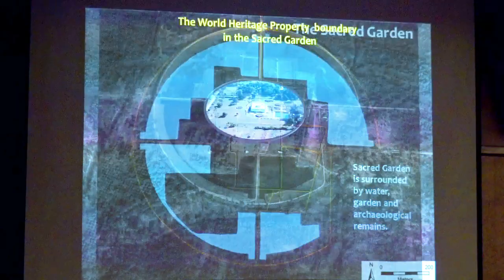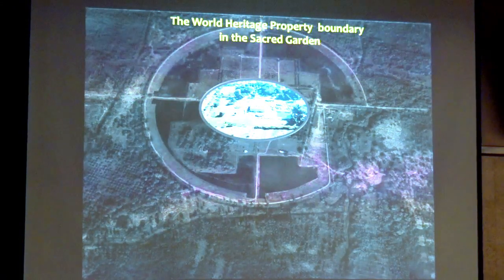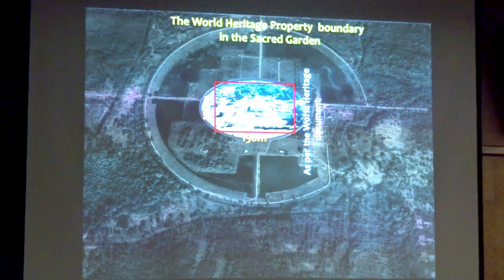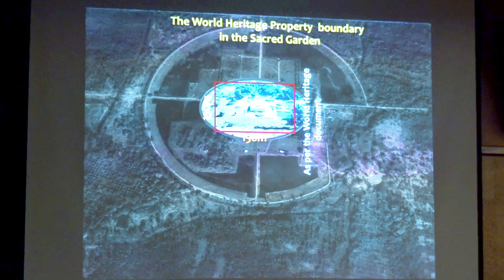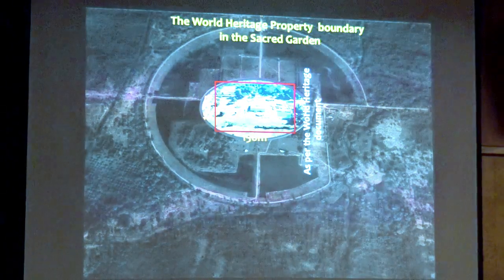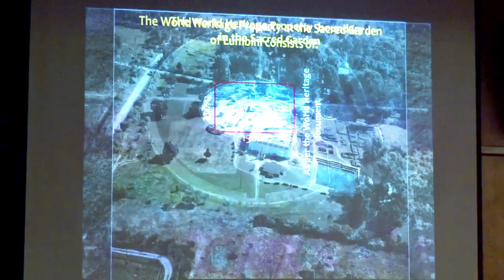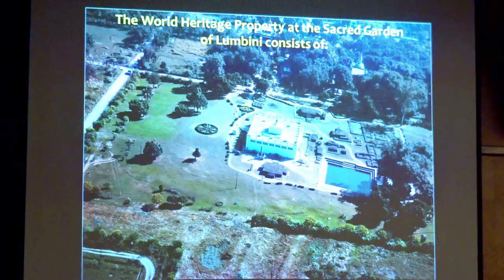If you see the old heritage property today in Lumbini, this is one of the smallest world heritage sites in the world, I think, because the heritage property is just 150 meters by 120 meters, or 130 by 150 meters. So inside this heritage area, what are the remains that we go and see in the sacred garden?